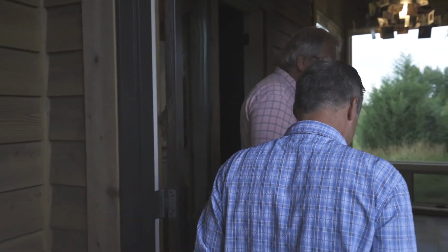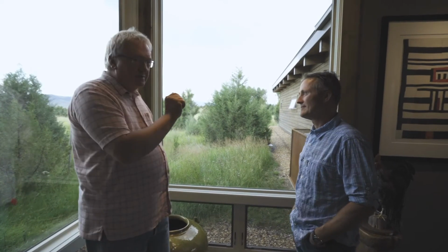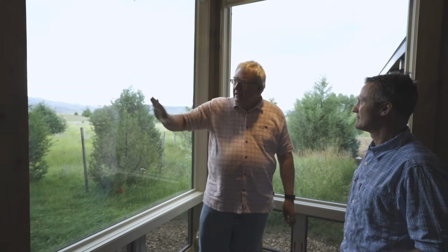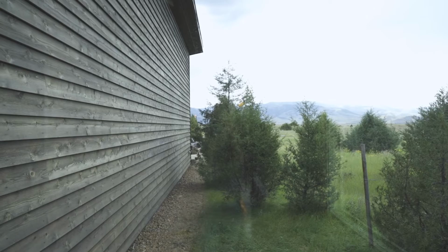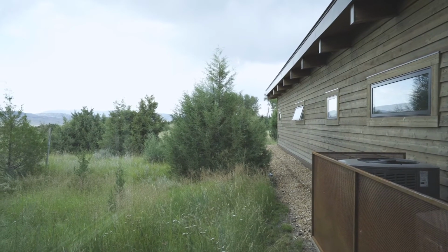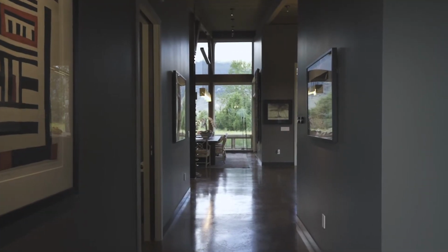Good to see you. The whole house is centered right here. This is the center of the compass, so you can see all four views. Back to the guest house is the south. The workshop is the west. The living area or the bedroom areas are north. And then my great view to the east to the Absarokas. So I wanted to have glass at this point.